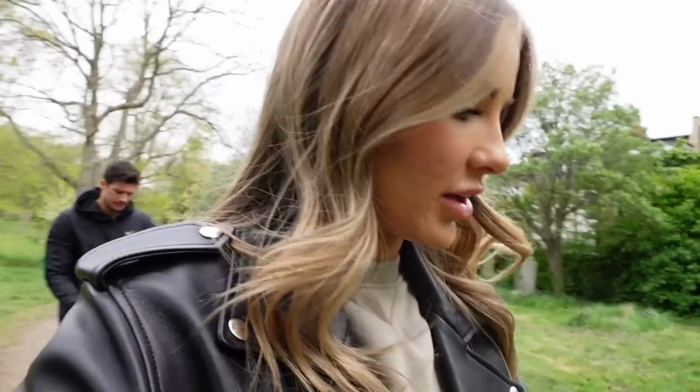Biggie's getting better at being on a walk, but he's still a little bit difficult. So I'm gonna actually put my camera away because I need to have two hands to control this beast.